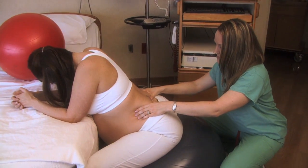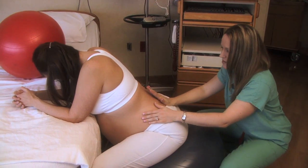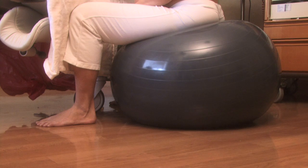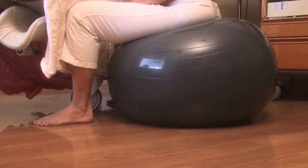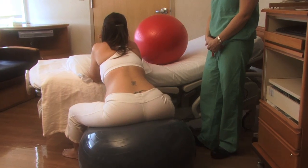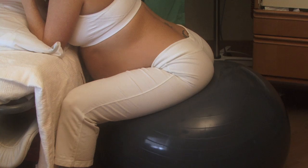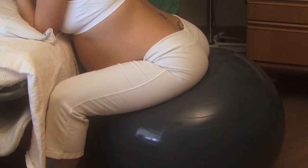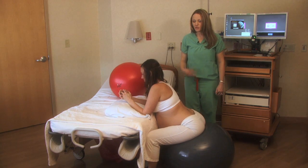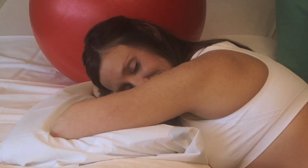One of the things to remember regarding safety with using the birth ball is that you want to have a support person around you so that you do not fall off the ball. You also want to make sure you get a ball that fits your height, and so that is something that you can look at on the box when you're purchasing your exercise ball. When you're on the ball, you can use a rocking position from front to back, or you also can go from side to side as well. It's also really beneficial in between contractions. You can lay your head onto the pillow and you can get a little rest in between your contractions.